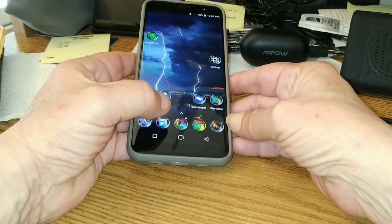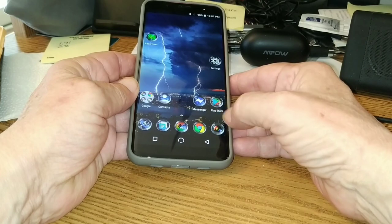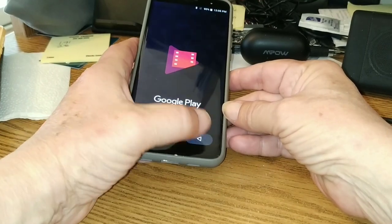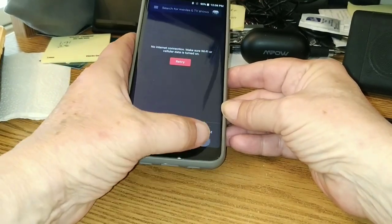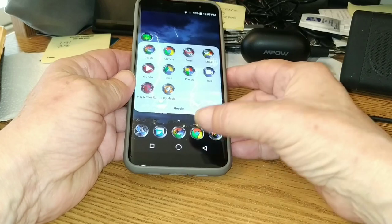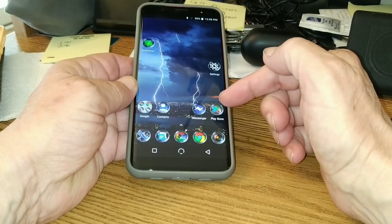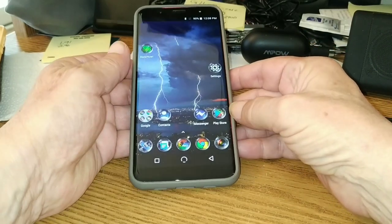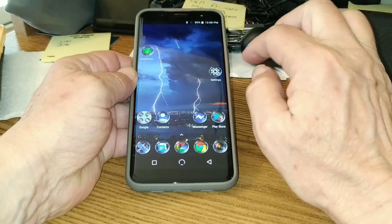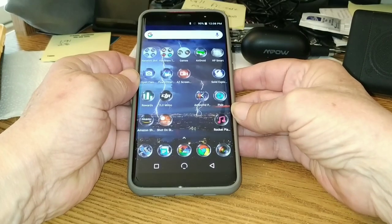We got our phone, Messenger, our messages. This one will take us over to our Google News, our Chrome, and our internal camera. We got all our Google apps right there, and then we have our contacts, Messenger, and our Play Store. Up there in the corner, we got Radar Now. That's kind of a handy weather one, and our settings. You're surprisingly going to find out I don't use that many apps. That's all of them, folks.